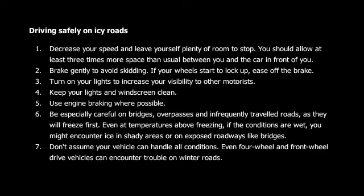Turn on your lights to increase your visibility to other motorists. Keep your lights and windscreen clean. Use engine braking where possible. Be especially careful on bridges, overpasses, and infrequently travelled roads, as they will freeze first.